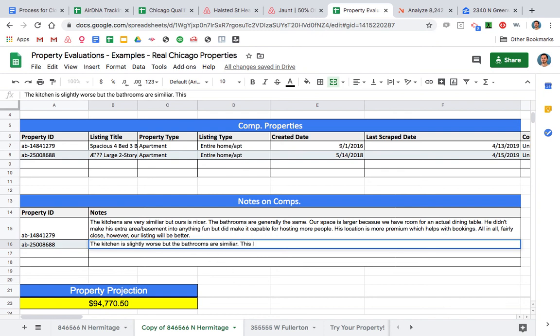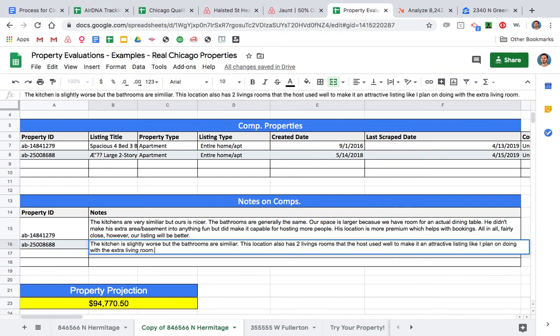We want to say this location also has 2 living rooms, that the host used well to make it an attractive listing, like I plan on doing with the extra living room. Okay, so I'm telling him now, okay, he's done it, so I'm going to do that as well, right? Because I can. And some other things to note: the photos aren't the best and should have more bedroom photos and more general space photos, right? So like hallways and kind of just getting a better feel for everything. Hallways, stairways, stuff like that, general space photos.